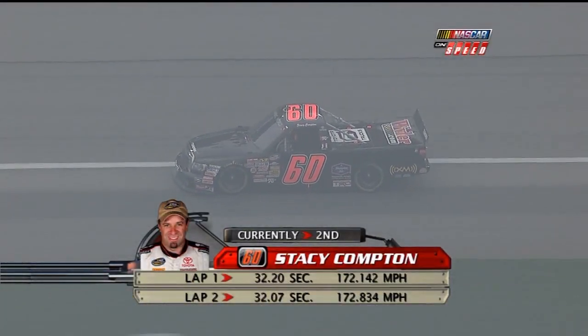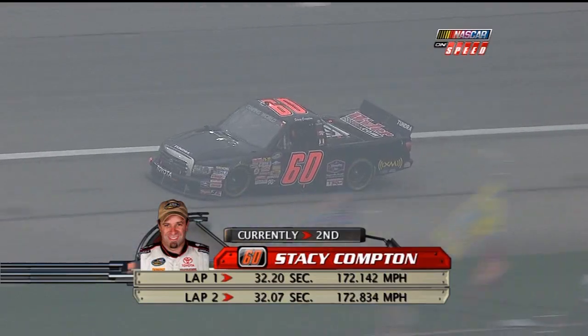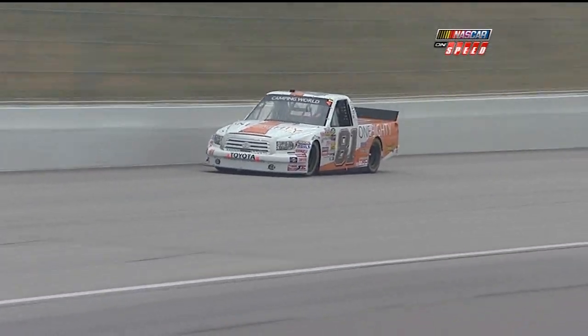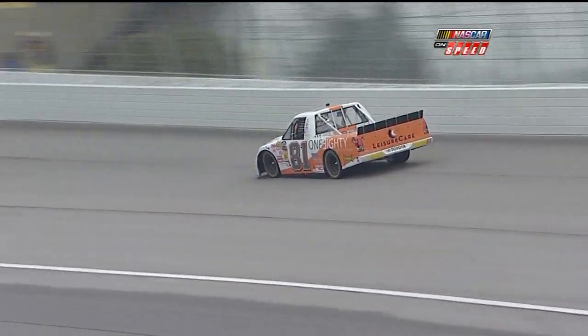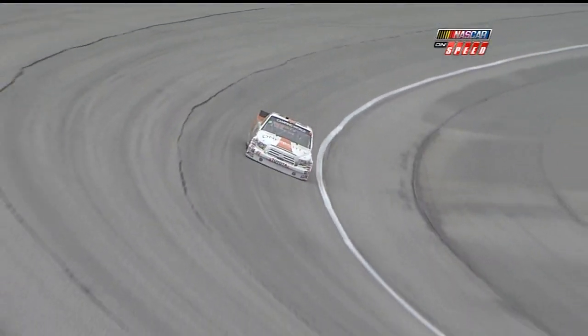Welcome back. Stacy Compton just coming off the racetrack. He's second quick in his effort, 32.07 on lap number 2. And so that moves him ahead of Butch Miller. And now it's Taylor Malsom's attempt in the Randy Moss Motorsports Toyota Tundra.